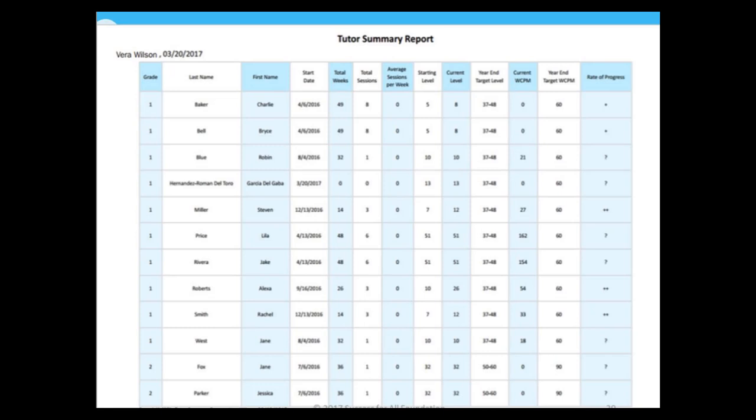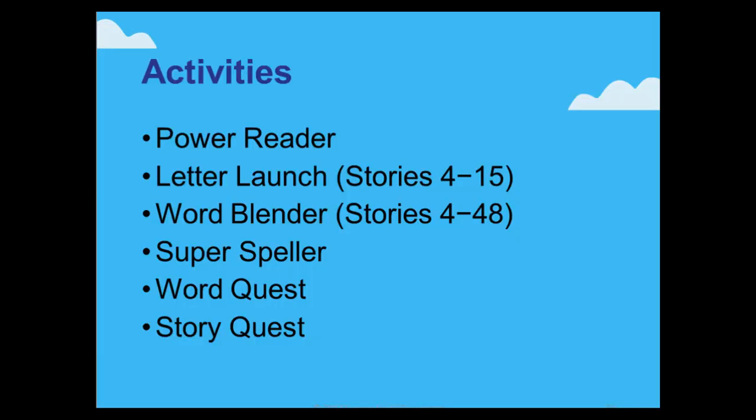So the school summary report shows this data collated by school. All right, now the tutor summary report is a tutor's report of all their students. The school level report lists each tutor, and all of their data from all their students is collated. Then the district level report shows all the schools, and all of their school-wide tutoring data is collated. So that is what the reports look like.